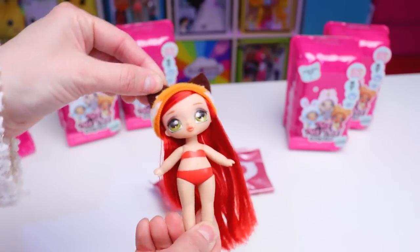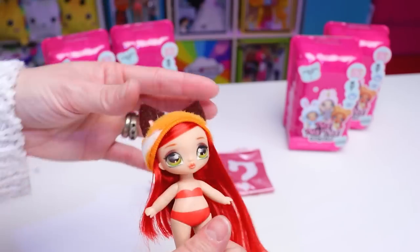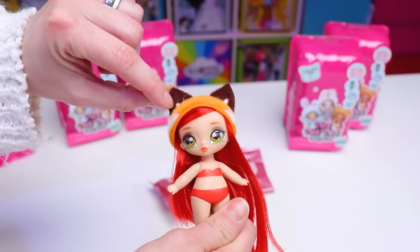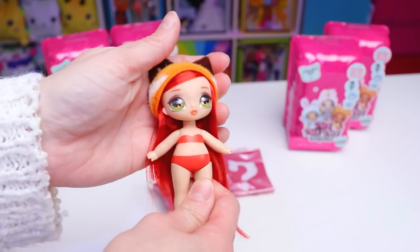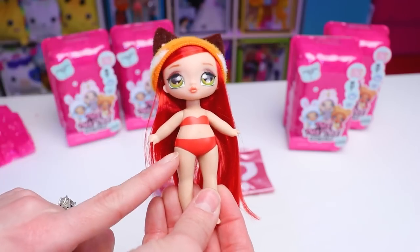And since she's Fox themed, it makes sense that she comes wearing a fox hat, which is orange, white, and brown for the ears with a little bit of pink on the inside. She's got light brown and green eyes. And of course, she's got her painted underwear set in a red color.